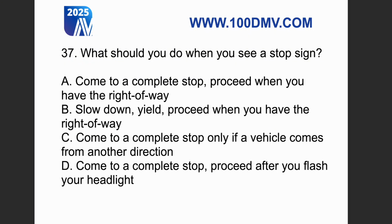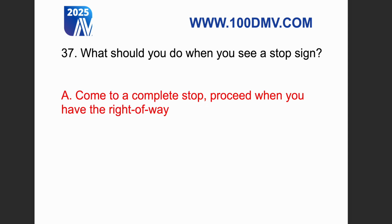37. What should you do when you see a stop sign? A, come to a complete stop, proceed when you have the right of way. B, slow down, yield, proceed when you have the right of way. C, come to a complete stop only if there is a vehicle coming from another direction. D, come to a complete stop, proceed after you flash your headlight. Correct answer, A, come to a complete stop, proceed when you have the right of way.